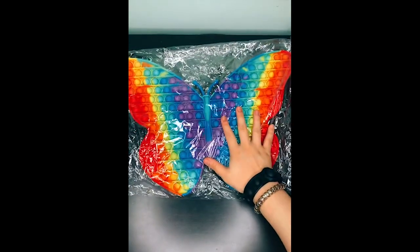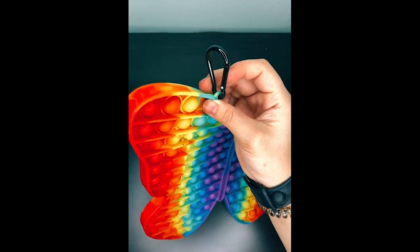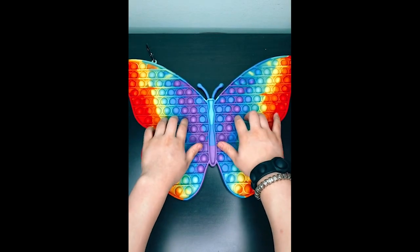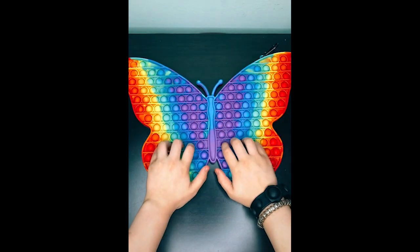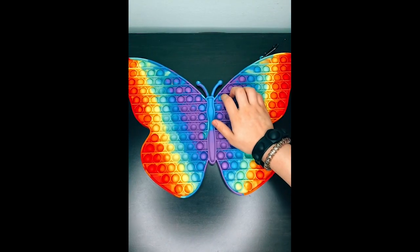This is what I'm most excited for. This is huge compared to a normal poppet. Comes with a keychain. This is the quieter side, but it's still pretty good. The loud side is the best. If you want a nice high quality poppet, get this one.